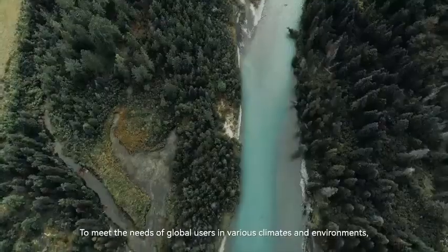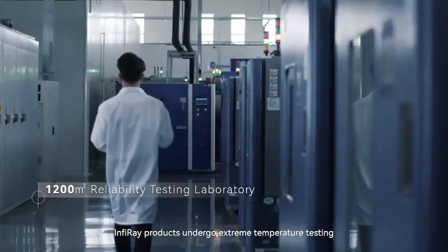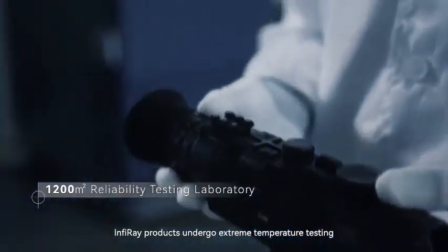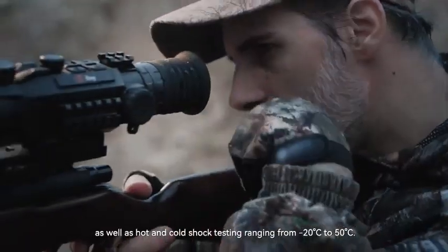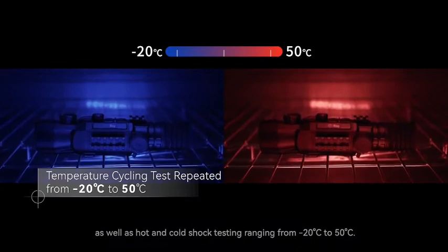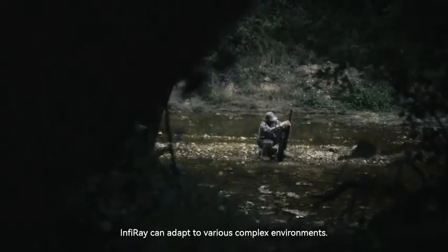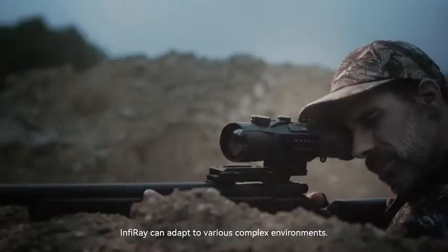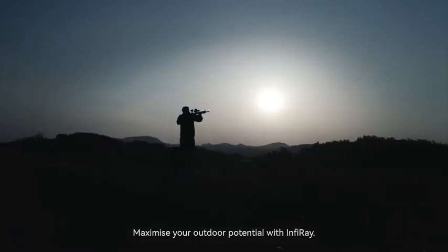To meet the needs of global users in various climates and environments, InfiRay products undergo extreme temperature testing, as well as hot and cold shock testing, ranging from 20 degrees below zero Celsius to 50 degrees Celsius. Regardless of weather conditions, InfiRay can adapt to various complex environments. Maximize your outdoor potential with InfiRay.